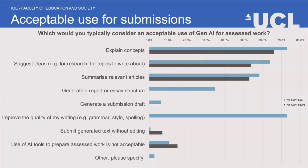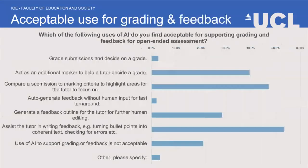only one student clicked using AI. It's okay to use AI to submit generated text without editing. So the students know what's correct and what's not. Whether they then act like it, it's a different question.